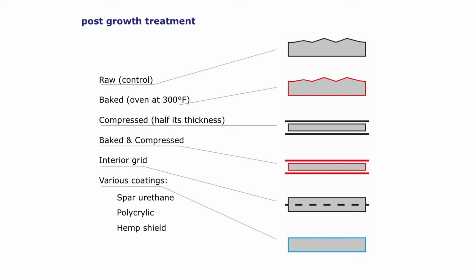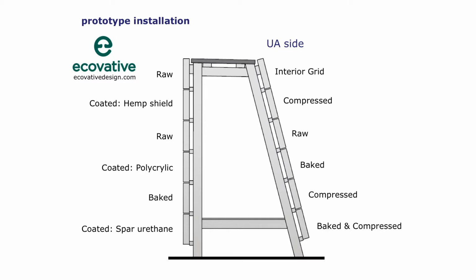And we also had post-growth treatment of those panels. So we used some of the raw panels. Some of them were baked, so they were heated up to kill off the fungus. Some of them were compressed to half of the thickness. Some of them were baked and compressed. Some of them had an interior grid, a reinforcement material. And then we explored some various coatings that we applied mainly to purchased material from Ecovative that we also used in the installation. So our prototype had then finally two parts. So we had a side that we produced, and we had a side where we used Ecovative panels.